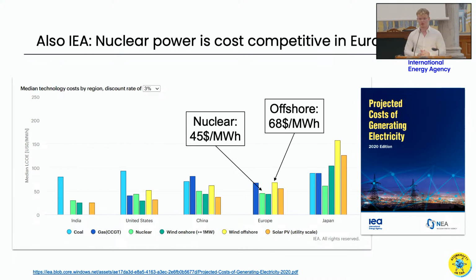But if you look at this report, at the same interest rate and capital cost based on several projects around Europe made by the IEA, you can see that nuclear is very cost competitive in Europe. At the same investment rate, it's $45 per megawatt hour compared to offshore wind at 68. Of course, there will be cheaper projects in Denmark. Of course there will. But the Climate Council and other places use European numbers to compare prices in Denmark, so I'll do the same.